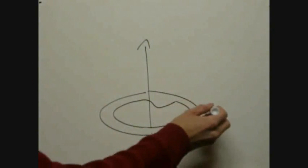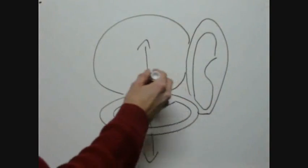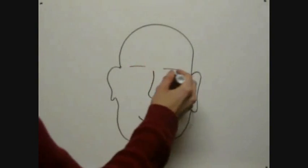Of course, if you only had one of these structures in your head, you could only notice rotations along one axis. And so what has evolved is a system of 3 semicircular canals per ear, so 6 total. And each ear has one along each axis. They're 90 degrees towards each other.